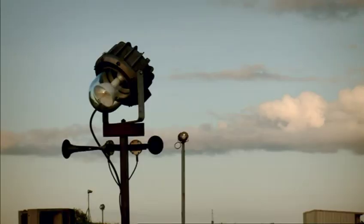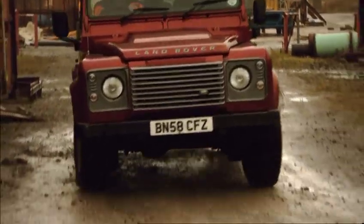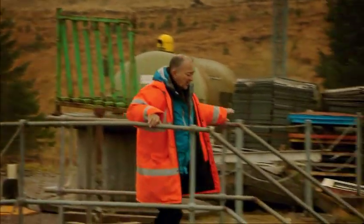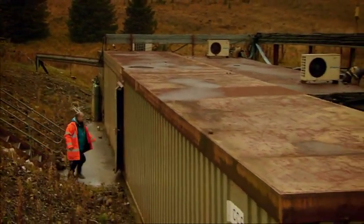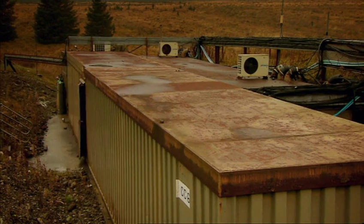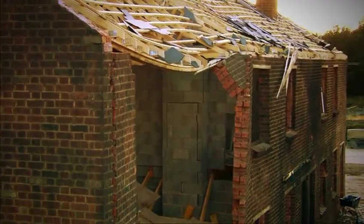As with all the other bombs, the site is evacuated. I'm going to be a lot nearer. We're a couple of 100 metres from the houses here, so this bunker should give us some protection from the blast. You'll notice I used the word should. Because of its size, I'm more nervous about this one than anything we've done before.